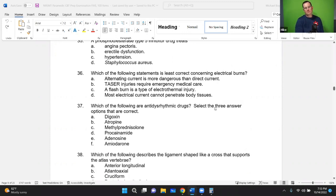Number 36, which of the following statements is least correct concerning electrical burns? Least correct. You've got to know a little bit about electricity to answer that question. The least correct answer here is Delta. Delta says most electrical current cannot penetrate body tissues. That is 100% false. You're a conductor, definitely.